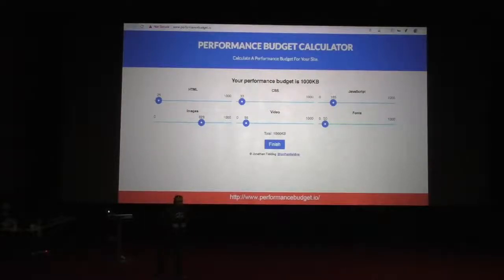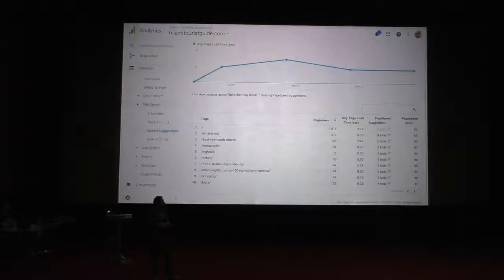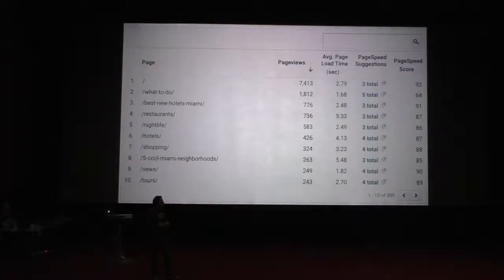Define performance budgets. You can set a budget for how fast your website needs to be, and then it will tell you how much of each script and code you can use on your site. Also in Google Analytics, you have an overview of the page speed score, and you can get a quick overview of all the individual pages and how they are performing. So it's also a really good tool to monitor your site.